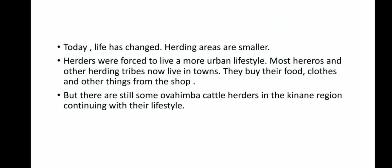But there are still some Ovahimba cattle herders in the Kunene region, sorry for the mispronunciation, continuing with their lifestyle. Sometimes they come to town and you see how they are dressed. Those people are still continuing with how they were 100 or 200 years ago. In fact, the first picture I showed you is a very recent one, maybe from last year. So there are people that are still wearing like that. They are still continuing with their culture.